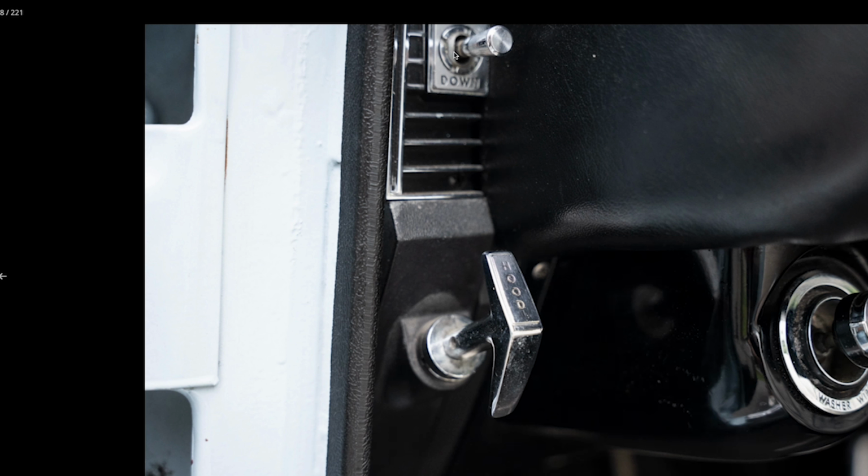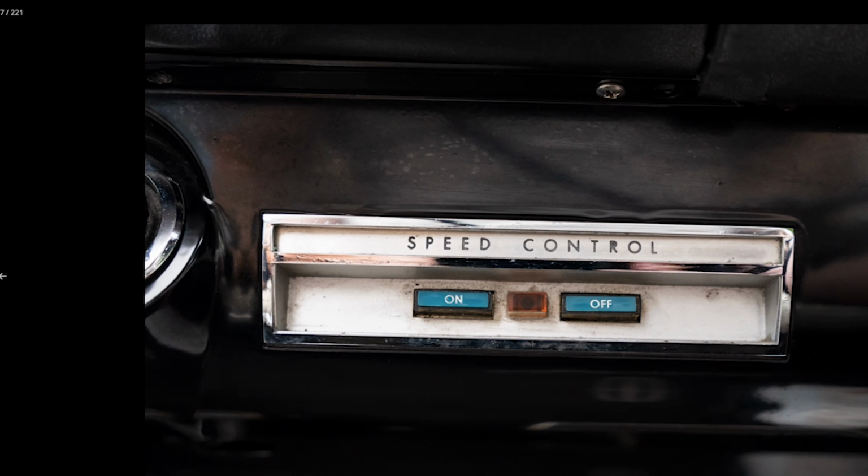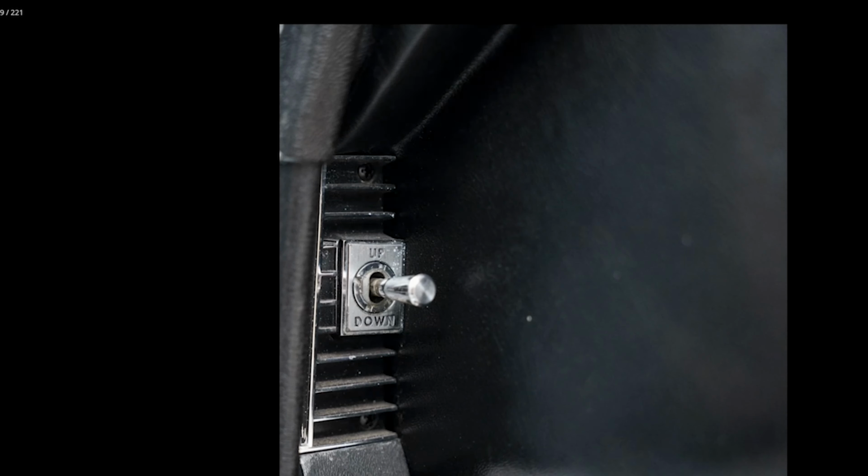Here's your up-down top switch. Here's your hood pull latch. There's the speed control, which is pretty rare. You don't see it very often, especially in these years.